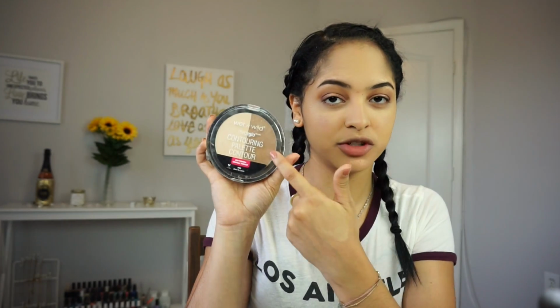Next, to bronze up my face, I'm using the Wet n Wild Dulce de Leche color, and I'm just gonna put that on my cheekbones, my temples, and my jawbone if I can find my brush.